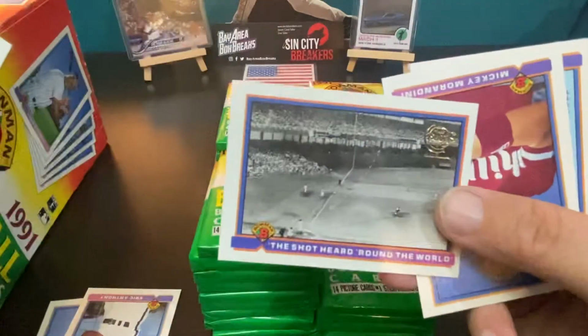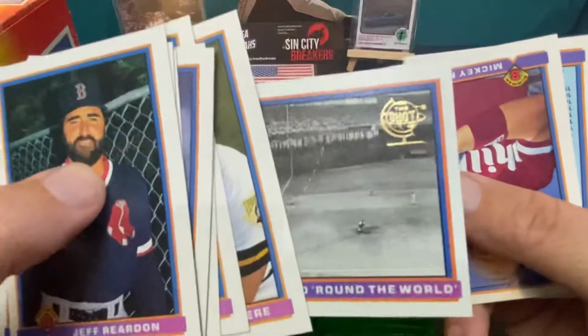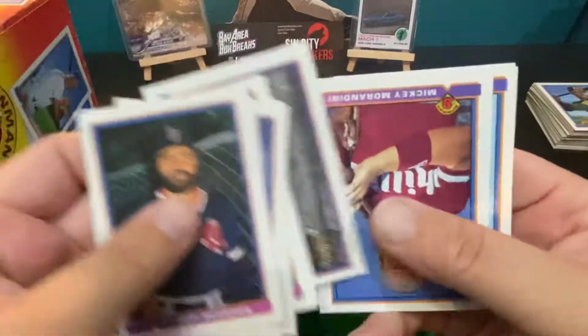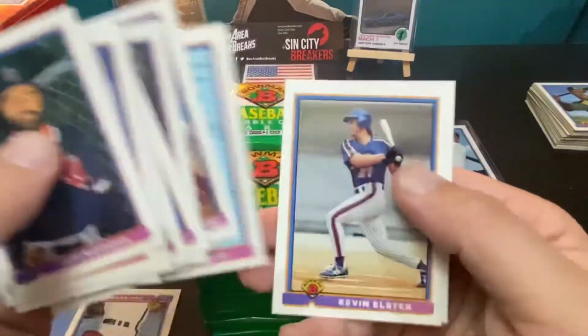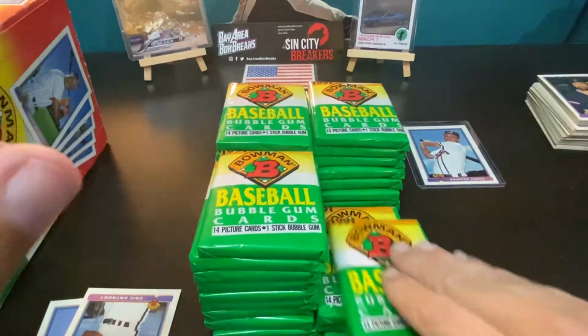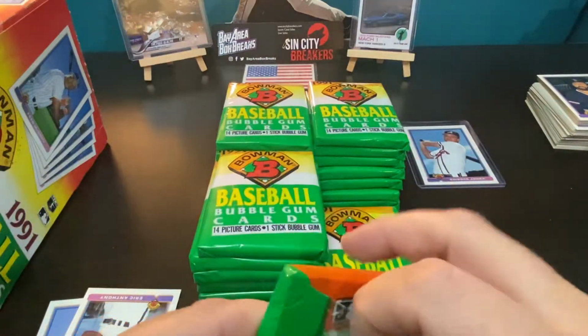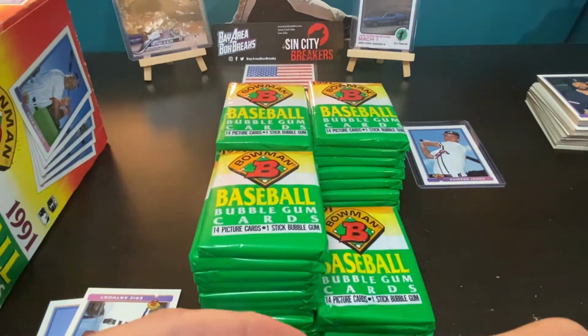This is a card you don't see very often in these sets. Shot Heard Around the World. But it had its own special card that year. The Checklist and Doug Jones. So we did find the big one, but now we are going to look for the Thome, the Pudge, the Mussina. Who do I keep leaving out?